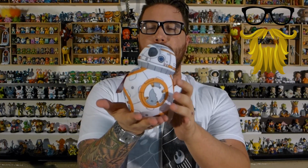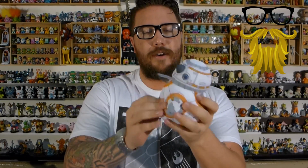So it's supposed to make him stand upright, but in this case it actually purposely makes him fall to the side. So I'm trying to get the beads in the right spot, but I couldn't figure it out. But yeah, it's a nice quality figure, and it's branded and everything like that, so that's cool. And I like the feel of it. It's very nicely stitched. So we got a BB-8 plush figure.